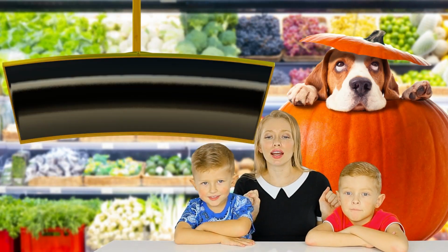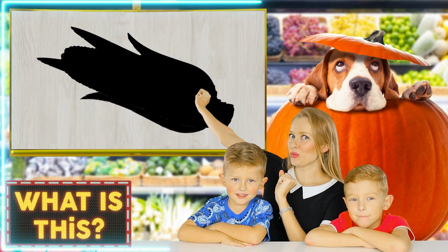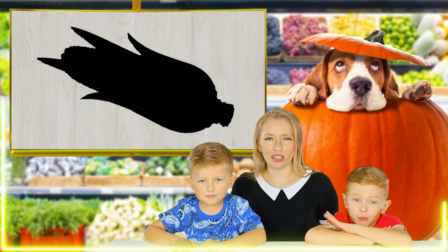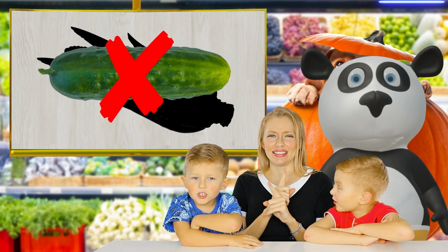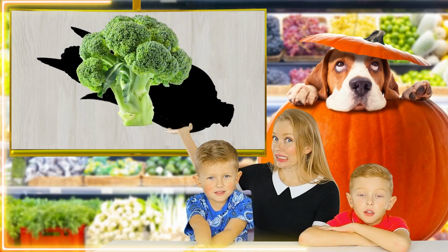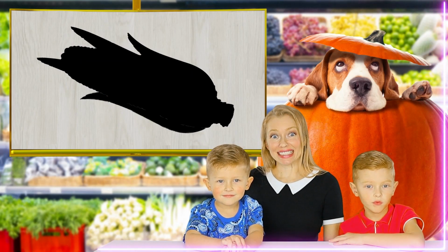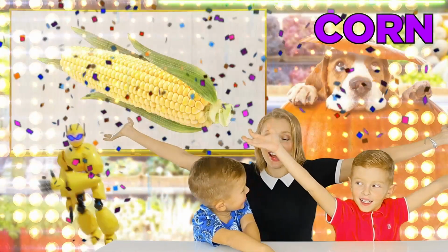Okay, guys, let's try to guess another favorite vegetable of yours. And what is this? What is this? Is that a cucumber? No. Not a cucumber. Is that a broccoli? No, that's not a broccoli. Is that a corn? That's right. Yay!